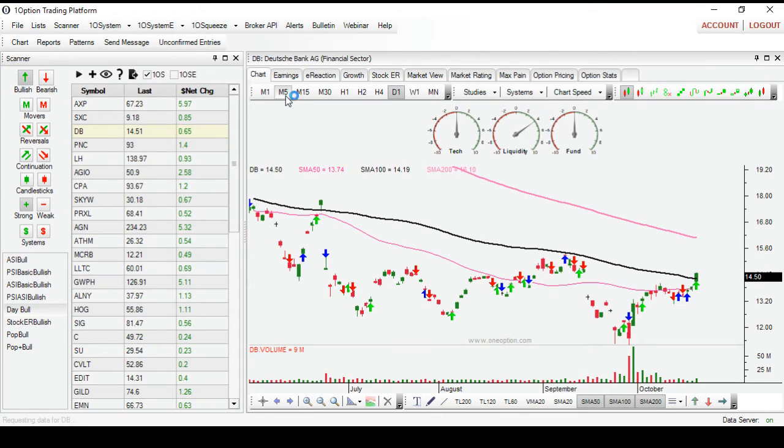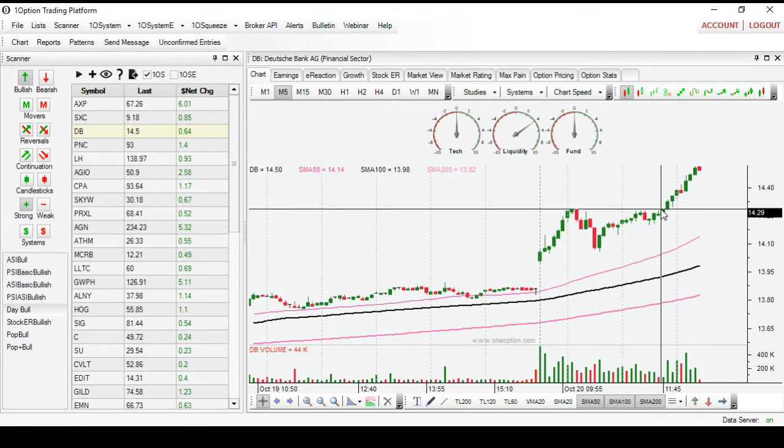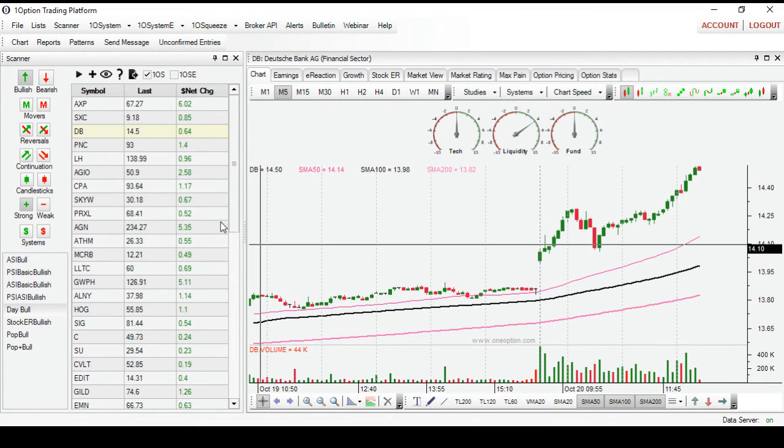Deutsche Bank. That's one I would buy. And I love it even more right in there. When it takes out that new high of the day, that's your entry point right there at 14.28. A nice 20-cent winner on a $14 stock.